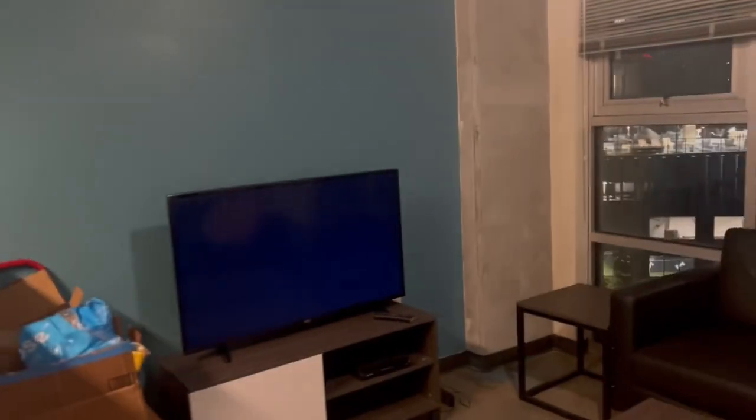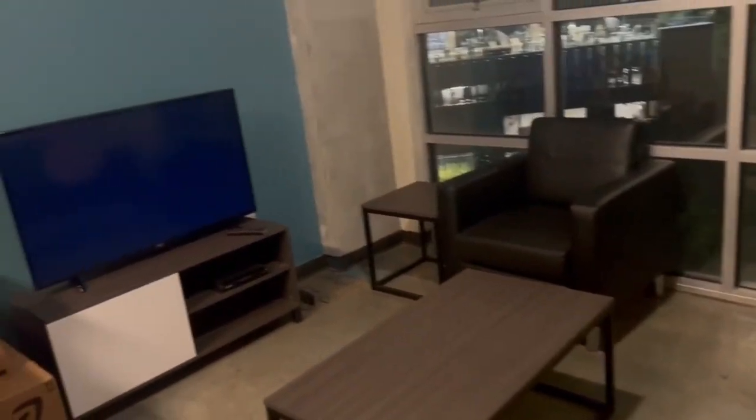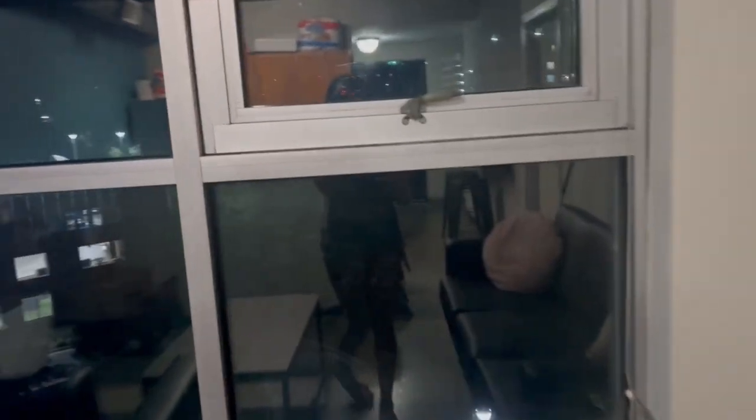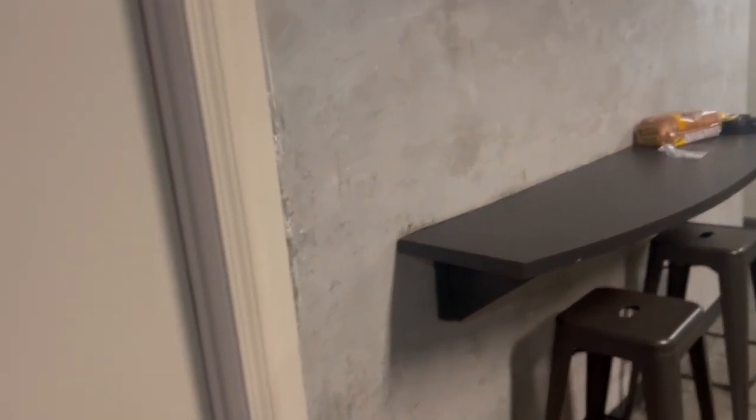All right. Then here's the living room. It looks kind of a mess right now, but it'll get put together. This TV also came with it. And then two pink pillows. And we have to get a rug to put in here. And here's our little view. All right. Then we have this little eating area with two bar stools.